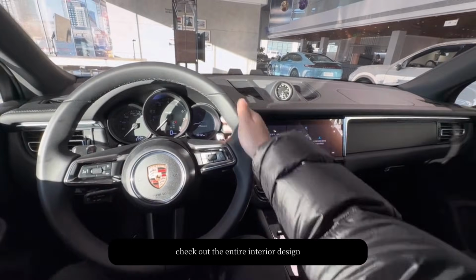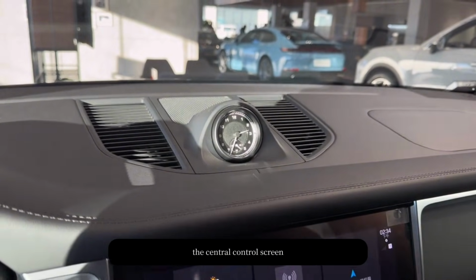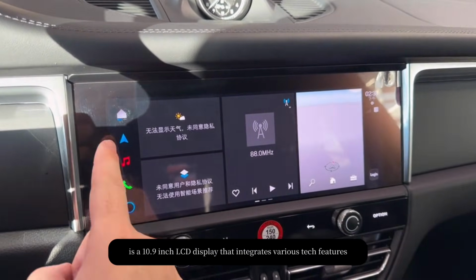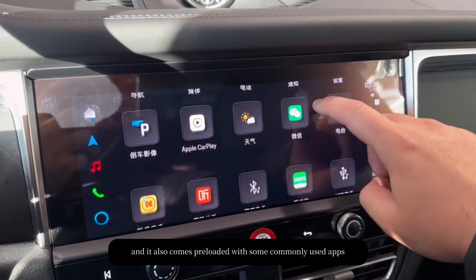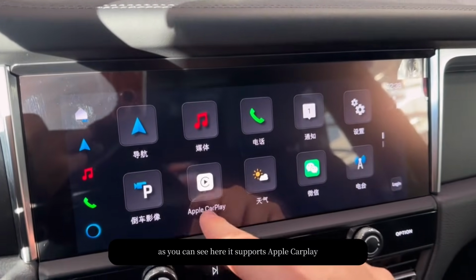Guys, check out the entire interior design. The clock on the dashboard should be standard and shouldn't cost extra. The central control screen is a 10.9-inch LCD display that integrates various tech features like navigation, music, and incoming calls, and it also comes preloaded with some commonly used apps. This way of connecting a phone is really convenient. As you can see here, it supports Apple CarPlay.